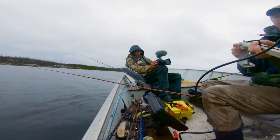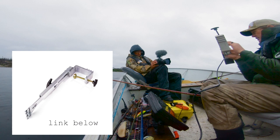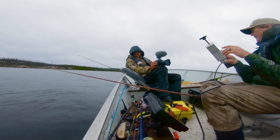As well, a portable transducer bracket. I've used these for years guiding. I'll link this one below. This is just the one I've always used. And when you're hopping boat to boat, it's an easy way to just fasten your transducer.